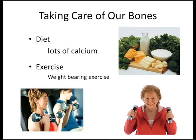Yeah, so diet is going to be super, super important when you're taking care of your bones. They always say, you know, drink your milk. Milk is not the best source of calcium, but you definitely want to get foods and drinks that do have a lot of calcium and a lot of phosphorus in order to keep building up those strong bones, especially at your age when you guys are still growing. Exercise, if you do weight-bearing exercises, that'll strengthen your bones along with your muscles, which is super, super important.